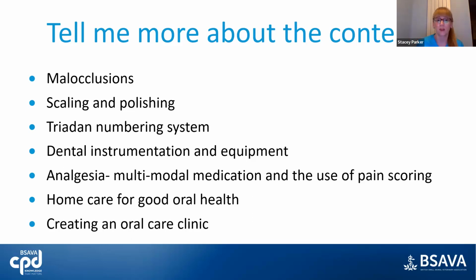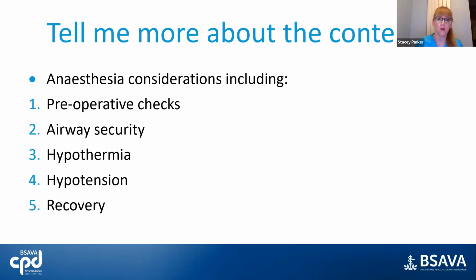We will be covering analgesia, both multimodal medication, including the use of CRIs and the use of pain scoring, and home care for good oral health, as well as discussing how you can go about setting up a really good oral care clinic in your practice. We'll also be covering anaesthesia. I feel nurses are very often placed within the anaesthesia remit for dentistry, including preoperative checks, airway security, hypothermia, hypertension, all the way through to recovery.